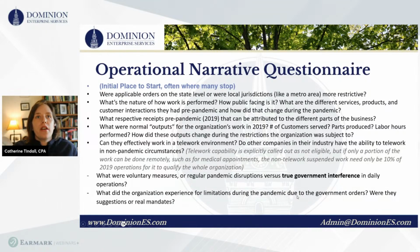So the operational narrative questionnaire, it's in the slides. I recommend you work through this with people who are in operations. And really the core of what we're looking for here is, what was the true government interference in the operations? So not things like reduced customer demand, not things like employees staying home because they wanted to be on unemployment, but where was the organization being directly interfered with by government orders? And what did things look like pre-pandemic? What did things look like post-pandemic? And how does that all work together with the orders that were in place and how we were productive afterwards? And basically, we want to show that the operations were being impacted more than 10% specifically under these orders.